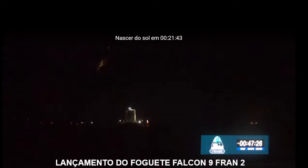Reminder, KSC does remain in the phase 1 lightning watch and in a strong wind warning until 2200 hours.